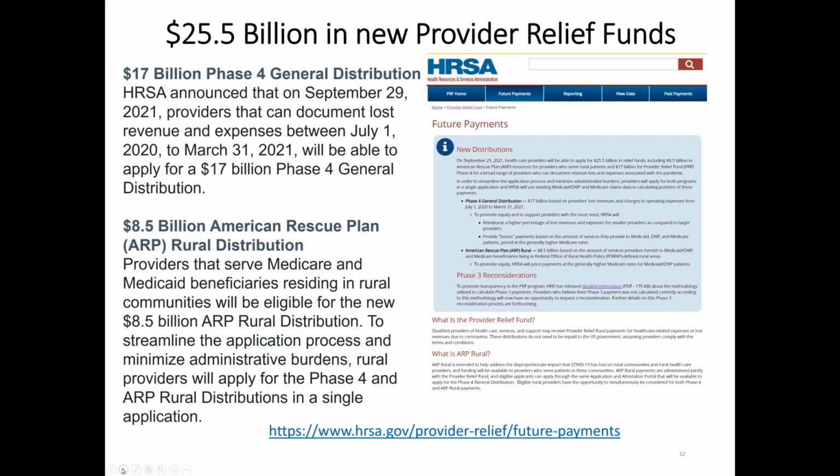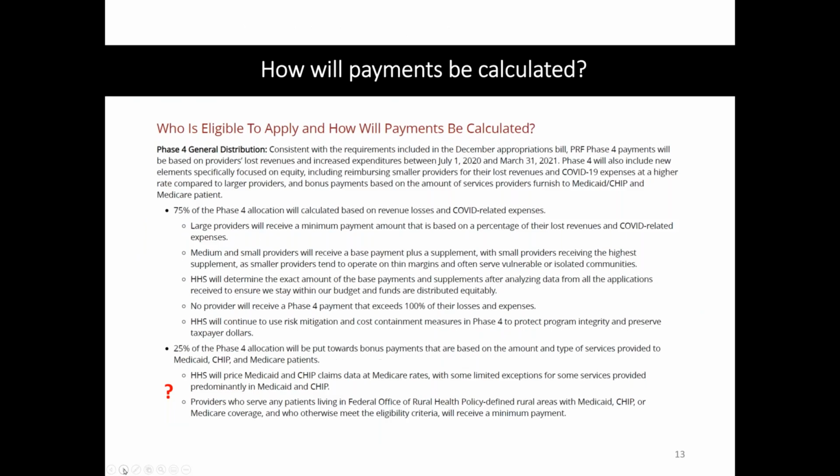But here is the website where you can find out what's out there right now. You are eligible for this money. As an RHC, that's one of the provider groups where it specifically mentions that you are eligible for it. And in here is how the money will be divided out. 75% for phase 4 will be based upon this formula here, and then 25%.